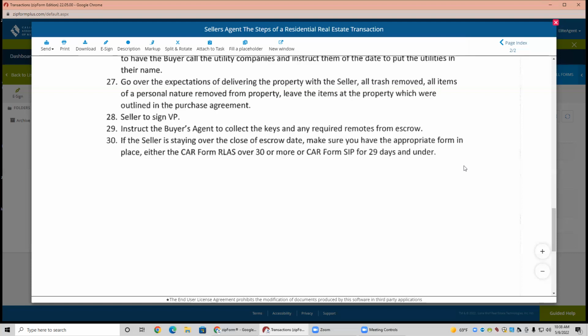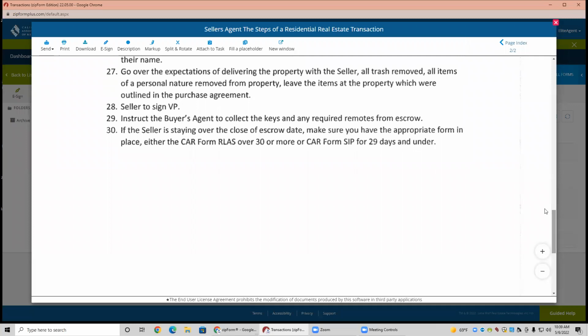And remind your seller, go over the expectations of delivering the property. Make sure that they understand that they need to have all the trash removed, all items of a personal nature that are not on the contract removed from the property. Don't leave hazardous waste like oil or things like that on the property. That's the last thing the buyer wants to do, is be running around with somebody else's waste to find a place to get rid of it. So make sure you're going over the expectations of how the property needs to be delivered with the seller.